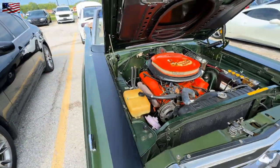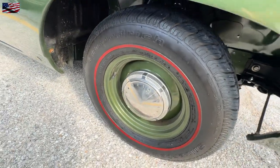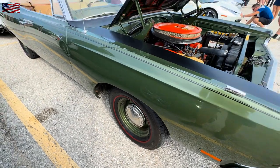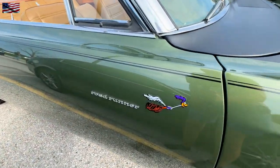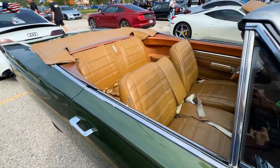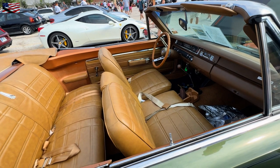And I love the red line tires, and the poverty or dog dish hubcaps too. Yep, absolutely. Very cool. And was it in this condition when you bought it, Frank? It was indeed.